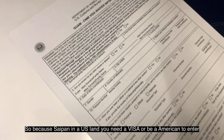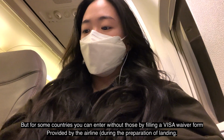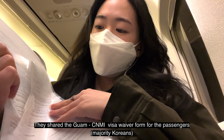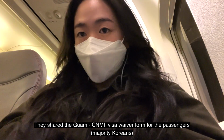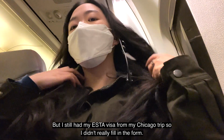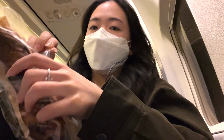Because Saipan is a US land, you need a visa or be an American to enter. But for some countries, you can enter without those by filling a visa waiver form provided by the airline. Yeah, they share the Guam and CNMI visa waiver form for the passengers. So these are the countries participating in the Guam Commonwealth of the Northern Marianas visa waiver program. So if you're part of these countries, you can just use ESTA or actually just sign for the visa waiver form before you land. But I still had my ESTA visa from my Chicago trip, so I didn't really fill any form and I didn't have to sign up for a new visa or anything like that. So that was quite easy for me.